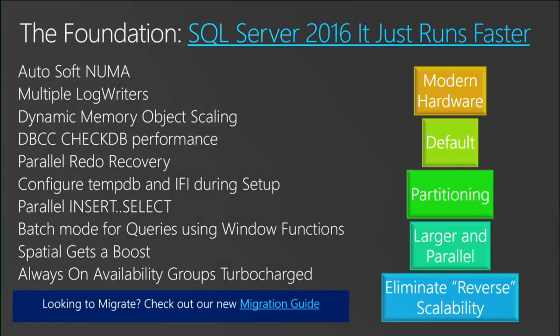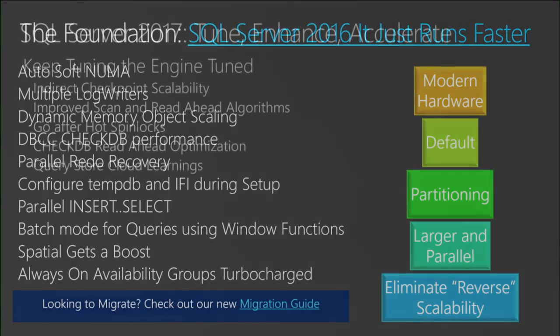And if you're looking to migrate and wondering how do I do that, what are some of the steps I would do, not just to do the migration to SQL 16 or 17, but what are the post-migration steps? We have a new migration guide. In my slide decks, when you look at them, I've got all these different URL links for you to click on and look at different reference material later. Take a look at our migration guide. It's got good information about how to make the migration and what to do after the migration to make your SQL Server perform to its maximum capacity.